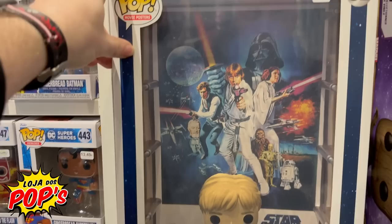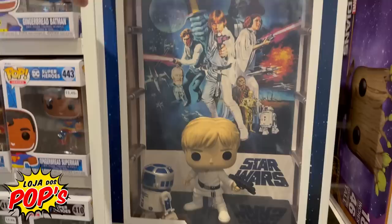I thought it was like a regular, like, I thought it was like a comic cover. Yeah, that's what I thought. I did not realize it was this big. But nonetheless, it's super cool, and they actually have two of them.